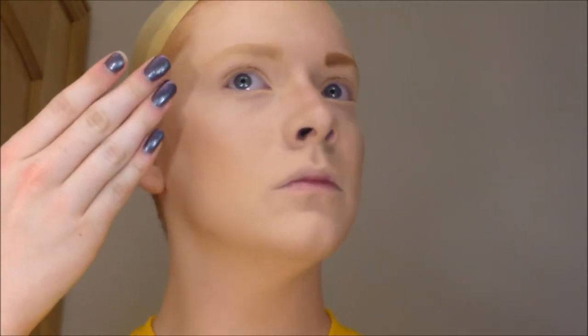So next I go in on my eyebrows with the same contouring powder. It just seems to work. And look at that, look at that. It's amazing. I love it so much.